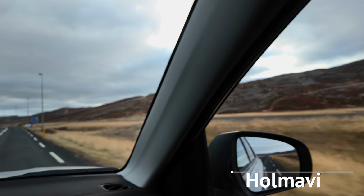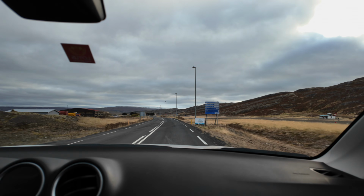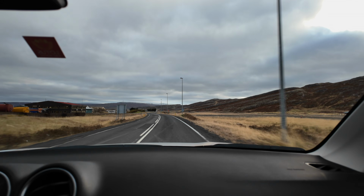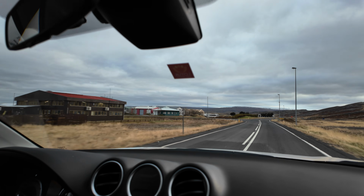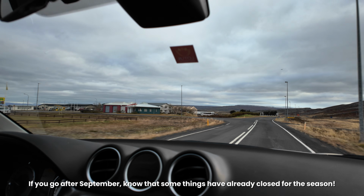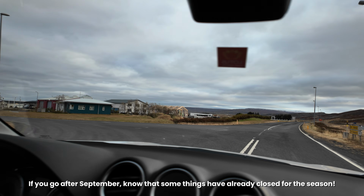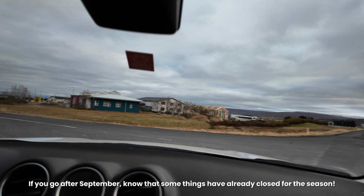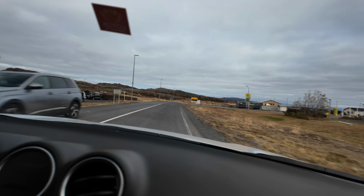Yeah, turning into Holmavik. Maybe no, next one, yeah. And then we're gonna maybe get some food here. There's only like 2 restaurants open in this town right now. There's like 3 or 4, but only 2 that are open right now. There's a pizzeria that's pretty popular, but I think only on the weekends.